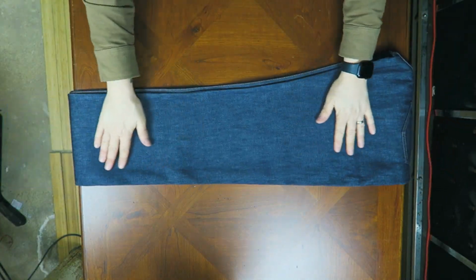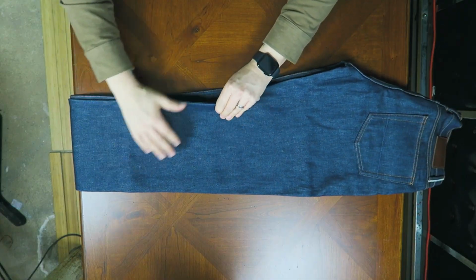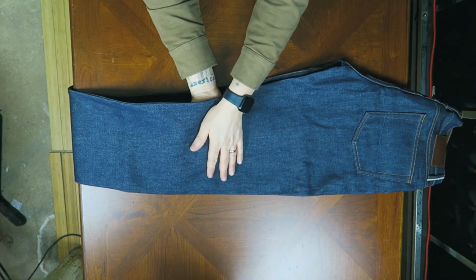But checking them out, they feel very, very nice. Now, this is a 13.5 ounce denim, which is about average for what I generally wear on the regular. Denim that is about 12 to 14.5 ounces is a really great weight because you can wear it year round. Yes, heavyweight denim is awesome, and it will fade much quicker and give you some really crisp, hard fade lines, but you will basically melt if you wear it in the summer.